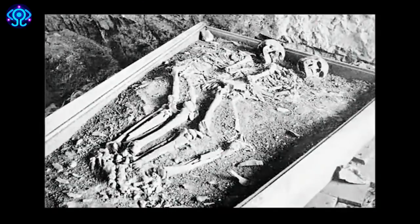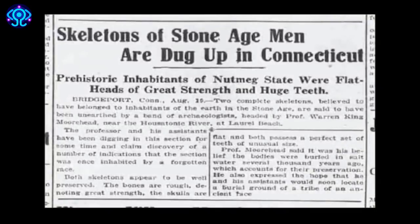This was W.K. Moorhead, Warren Moorhead. He found 8-foot skeletons in Connecticut, the archaeologist I was talking about, whose career was ruined. He also found earthen mounds in Bridgeport, Connecticut. In the Smithsonian 1891 report, Bridgeport is listed as having extensive earthworks. So the mound builders had extensive earthworks in Bridgeport, and then you find 8-foot skeletons there also. Sorry to throw so much at you. The questions are, where are they, what's going on?